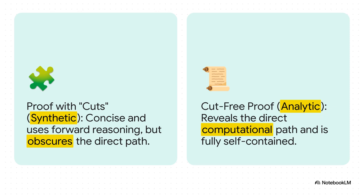And this gives us a really clear picture of the two types of proofs we're dealing with. A proof with cuts is like that first recipe. It's short, sweet, easy for a human to understand, but it relies on you knowing other stuff. But the cut-free proof, that's the whole shebang. It's way longer, yeah, but it's totally self-contained. It shows you the entire computational path, from the very first ingredient to the final dish.